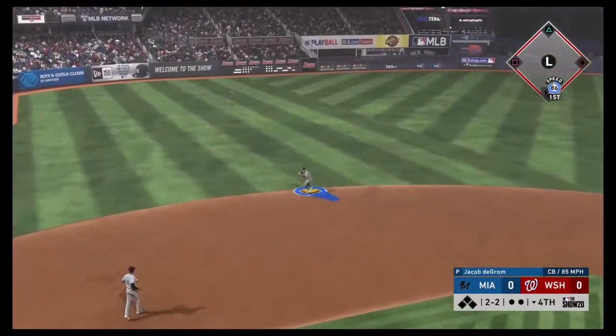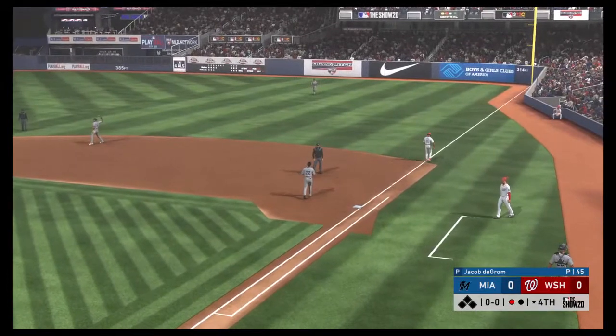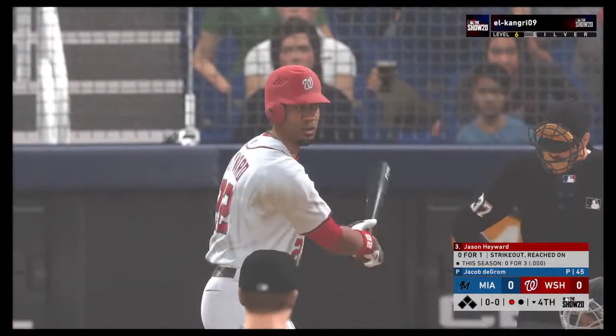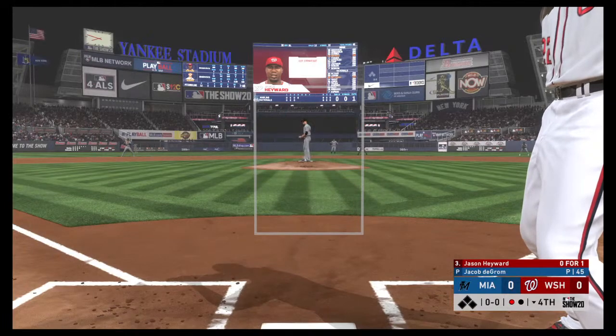Hard on the ground towards short. Reined in. Throw on to first, and one shortstop grounds out to the other, 1 away. Now back. So coming to the plate, Jason Hayward looking to put the ball in play here. He went down on strikes in his first at-bat. And now a pitch on the way.